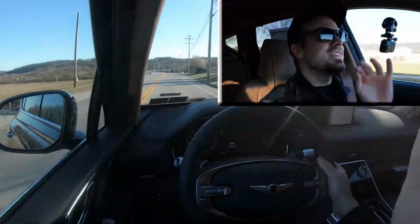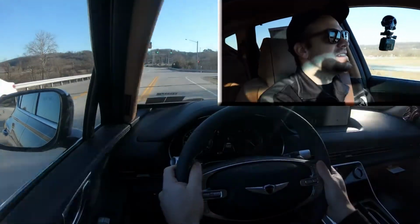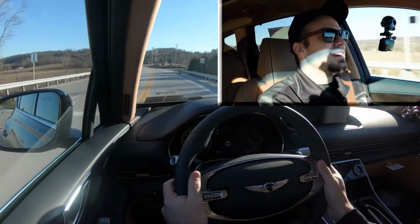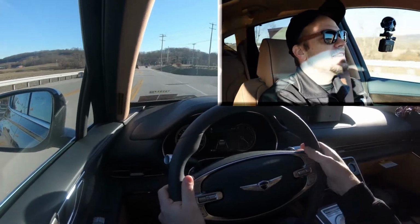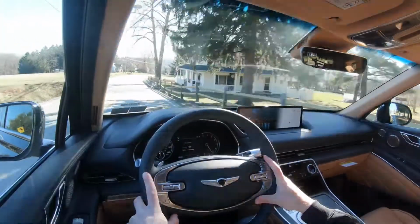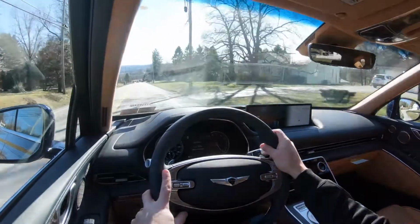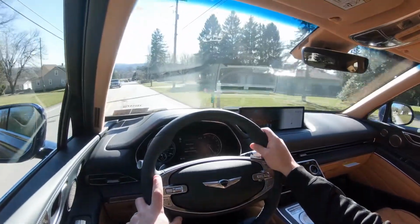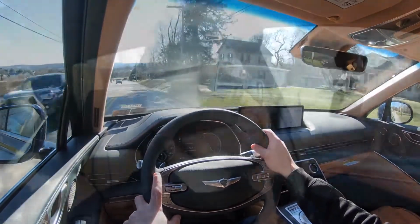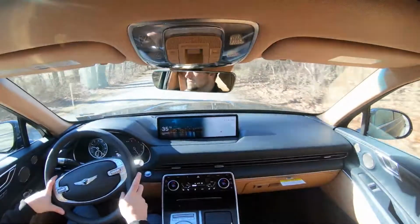Go figure. Usually with SUVs, you don't always get quick reacting paddle shifters, and quite honestly, it surprised me because in a car like the Genesis, it's a luxury vehicle. Not that you would need quick reacting paddle shifters, but you got them. That's kind of cool. Not only that, you can of course also use paddle shifters when you're going down a hill perhaps and it's snowing outside. You can use them to downshift, do a little engine braking rather than actually hitting the brakes going down a hill. So you're less inclined to slide off that hill. So it's kind of a safety feature in itself in my mind as well. So wow, paddle shifters actually do surprisingly react quick. Well done, Genesis.